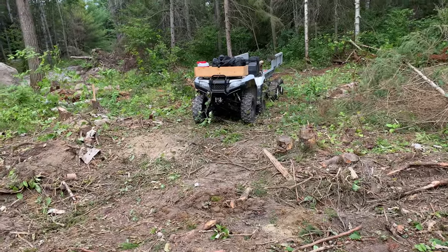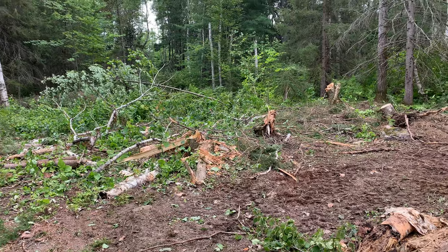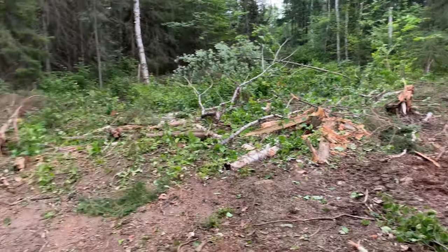The ATV is in where Oscar's going to be about. You can see that we've got a whole bunch of stuff knocked down, trees all moved, and here's where the carport's going to go, give or take. And like I say, it's raining here. I gotta pack up the GoPro.